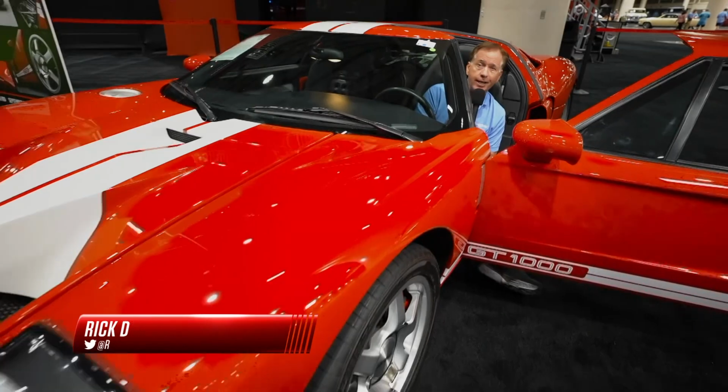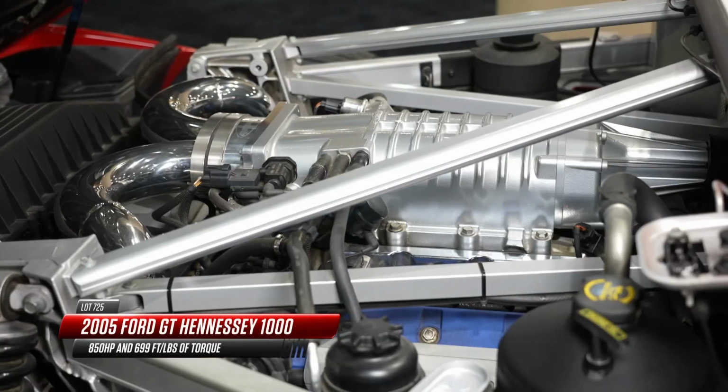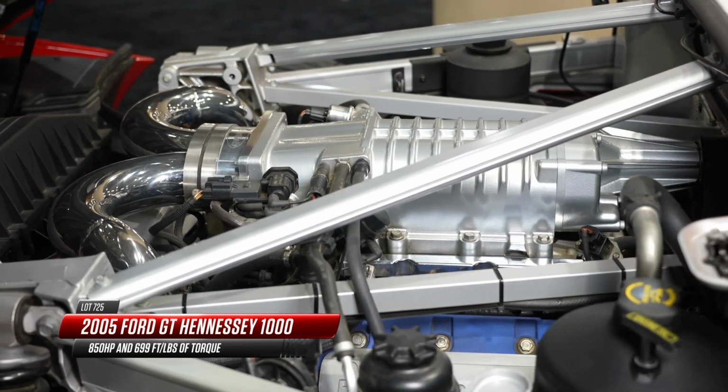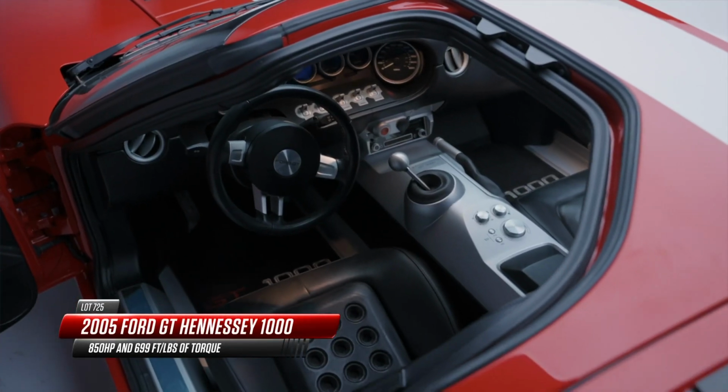Well, that's right, Mike. I may have found the perfect automotive thrill ride. It's lot 725, a 2005 Ford GT, but this one's special. It's a Hennessey 1000 edition. It's got twin turbochargers that have been mounted to this engine that'll pump out 1,000 horsepower. It'll slam you into the seat as you're rolling down the highway.